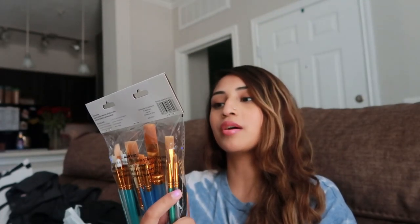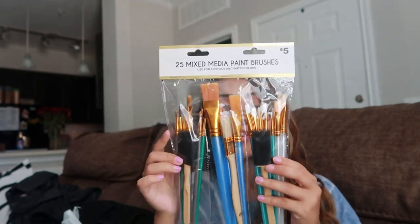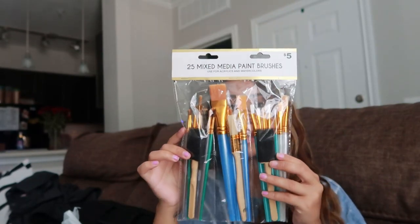And for $5, you get these 25 mixed media paint brushes. And it says you're gonna use it for acrylics and watercolors. So whichever paint you decide to use, you're safe with these brushes. So say goodbye to Michaels and go to Five Below.